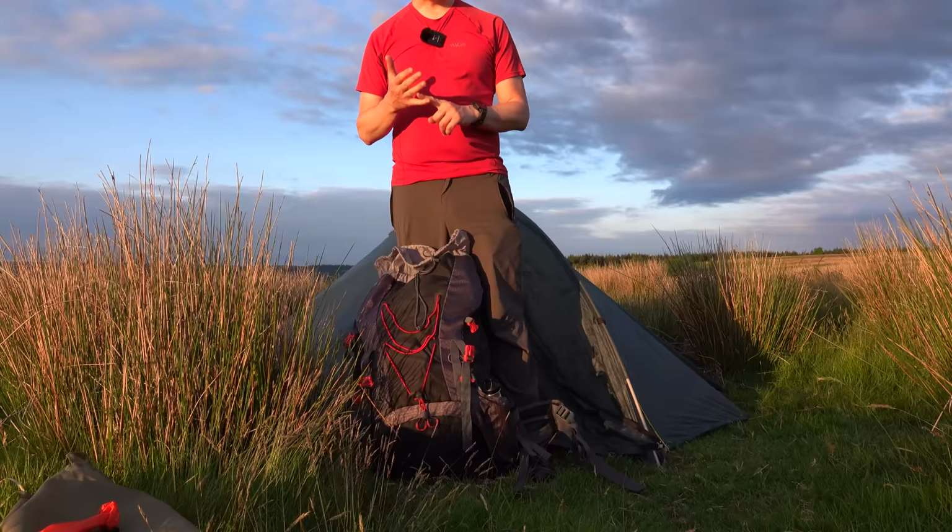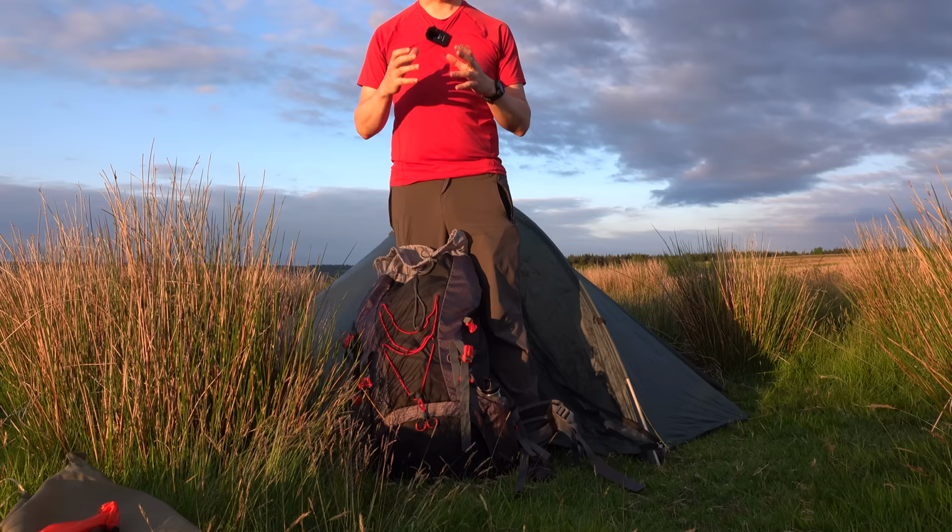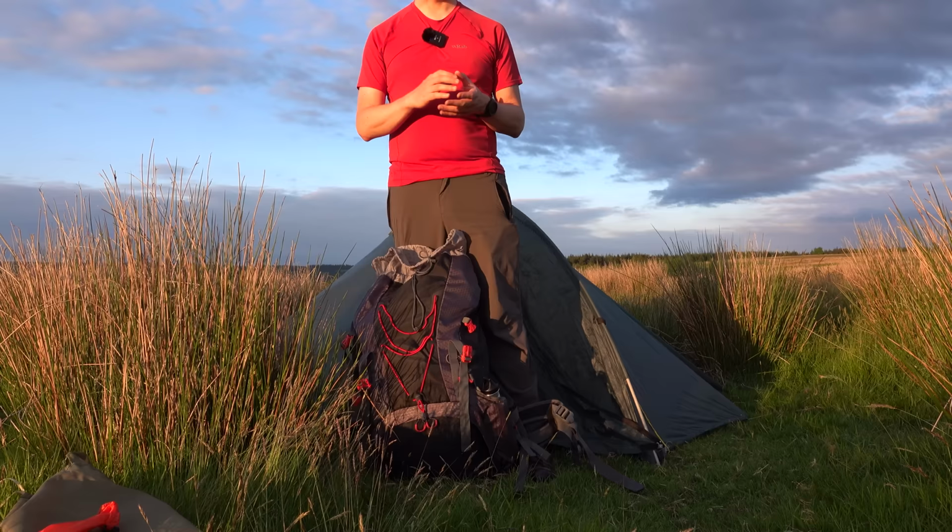So I'm going to really go through that quickly now just to show you what I've got, because I'm going to be doing this a few times with some slightly different setups, showing what it is possible and that it's not a complete fluke to get a decent tent for less than 30 quid.